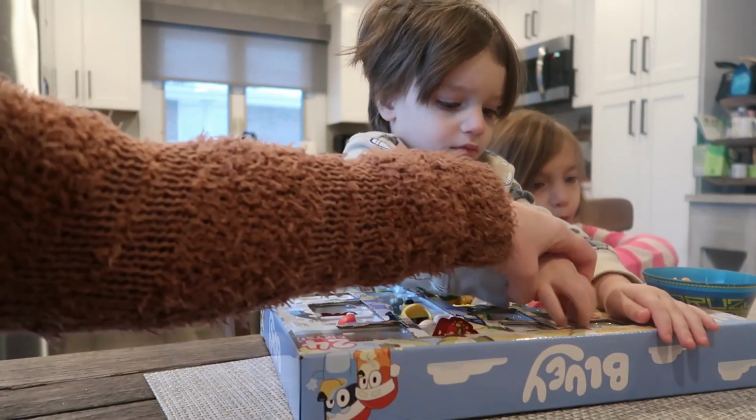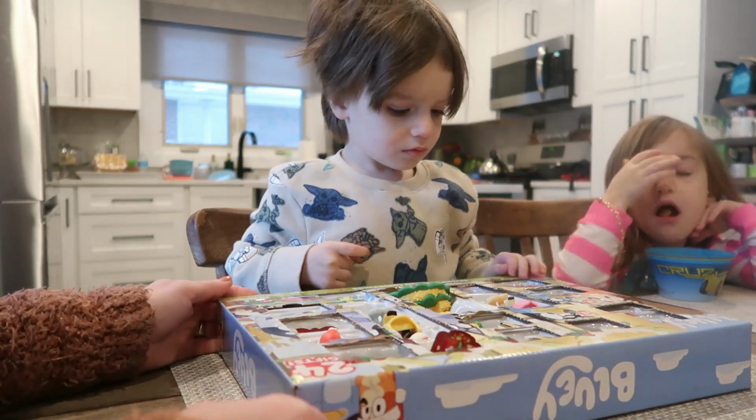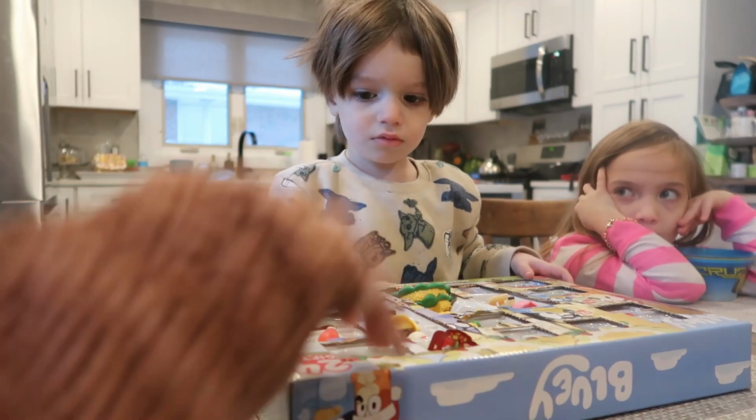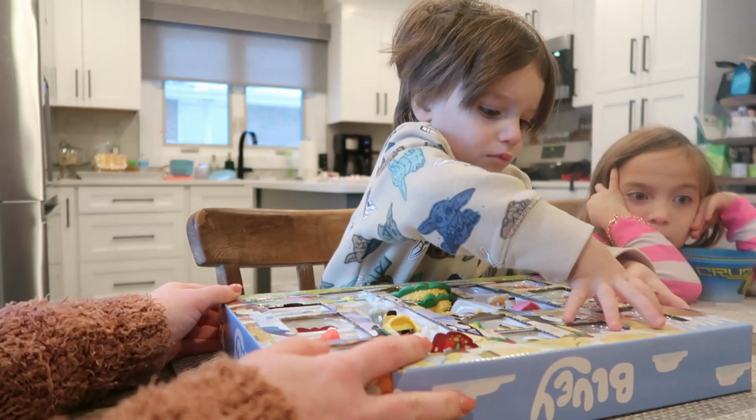All right, Mason, hold on. That's the wrong day. All right, so of course, we did not do yesterday's advent calendar, which was day 22, so this one gets opened first. What did you get yesterday?